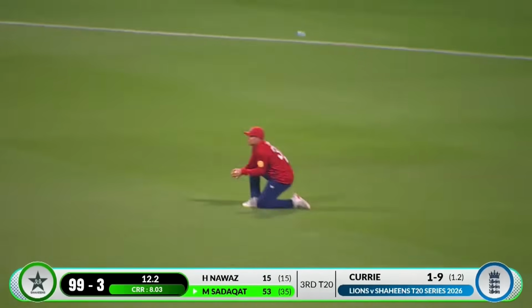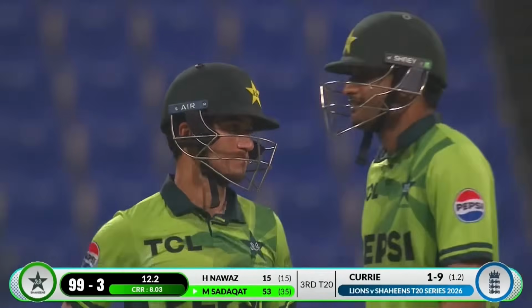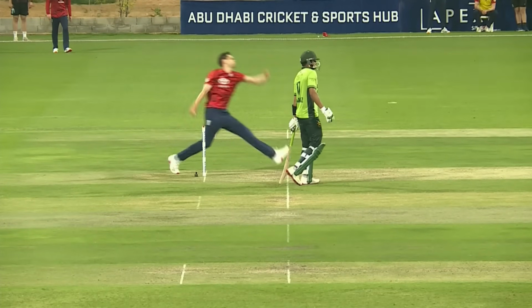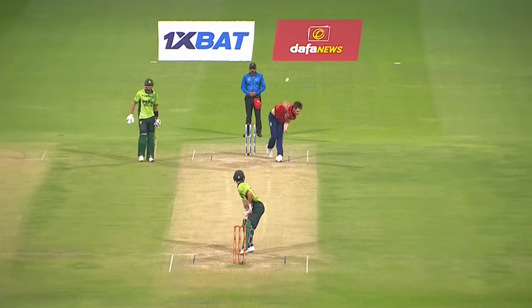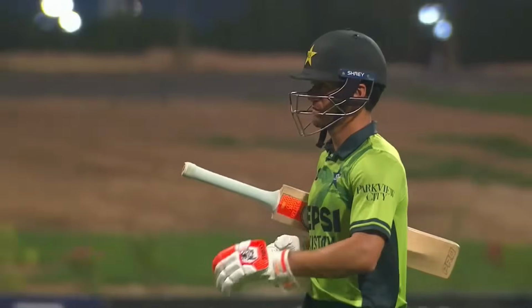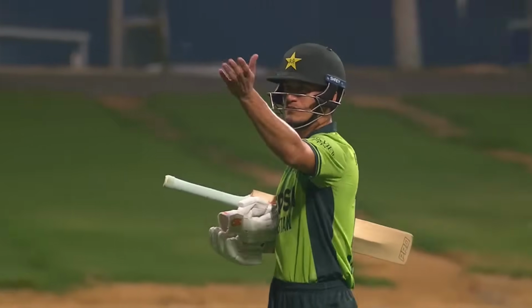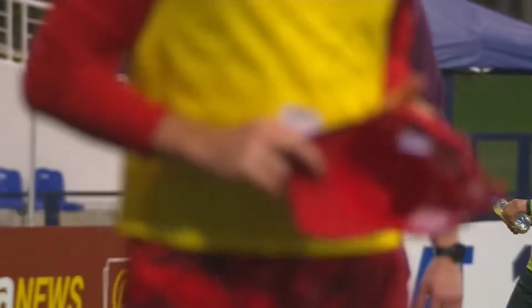This has been sliced, and it's a chance, and it's taken this time. Got to his 50, but cannot continue. Minhas Sadaqat holds out at backward point. Scott Curry. Yeah, landing it behind the popping crease, and then the foot slid beyond the ropes. So a legal delivery. Looking to play that, forcing that shot, and finds the fielder at covers. Simple catch taken. And Minhas Sadaqat's entertaining innings comes to an end. Pakistan Shaheens lose a wicket at the wrong time. Minhas is out for 53. It's 99 for 4.